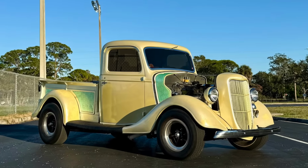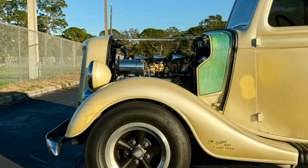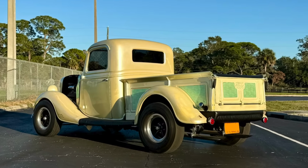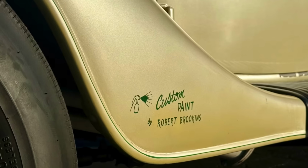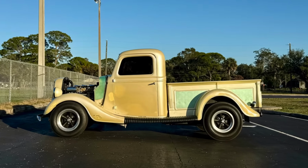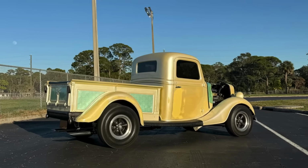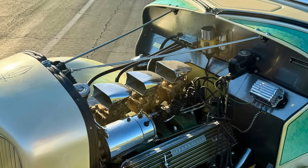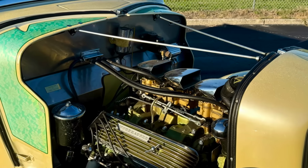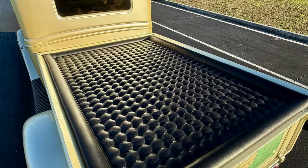Now here's one that got my attention, and this thing has actually already crossed the block and sold, and it sold for cheap. $15,950 was the hammer price on this truck. It's a 36 Ford custom pickup, and this thing was showcased at the 1969 Detroit Autorama. So this was a show truck back in the late 60s, and it's really neat because it has a 371 cubic inch Oldsmobile J2 tri-power engine that's from 1957, and it's got some period correct speed parts like Offenhauser valve covers, and this thing is just plain cool.